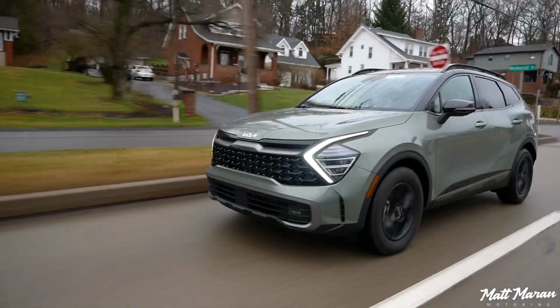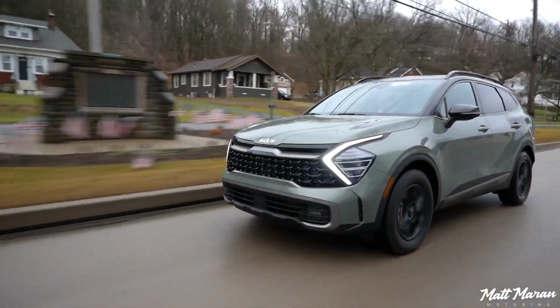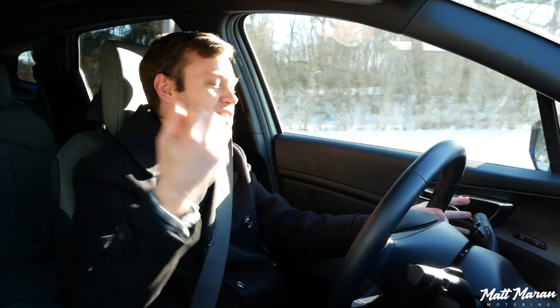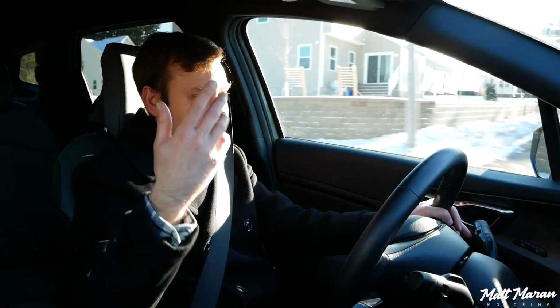But I've already been driving this vehicle for a week now, and I'd say that for average commuting stuff, as long as you're not in a hurry and you're not trying to drive with any kind of aggression, this motor's fine. Just have a little bit of extra time whenever you're merging onto the highway and stuff like that. But otherwise, the power is fine. It's going to be fine and sufficient, and I think it does a good job with the eagerness as well.